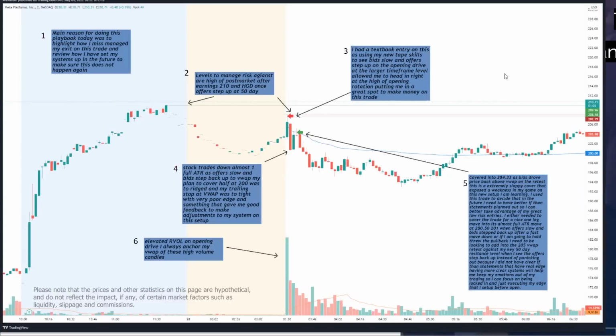For me, because we also set the stage with the indexes and saying that they were a little bit extended, this is going to be a scalp off that 50, right? So we're just looking for some cash flow. So how would you define this in your Trader View? What would your tag be? That's what I'm trying to get at. What would your tag be for this trade in Trader View?